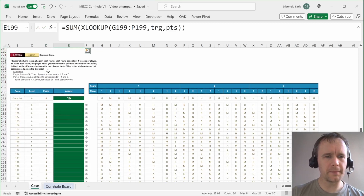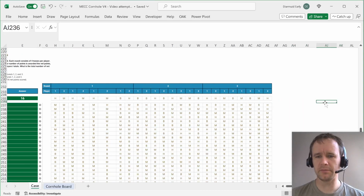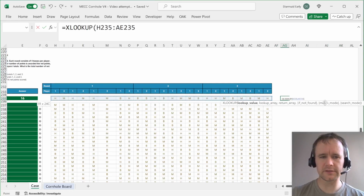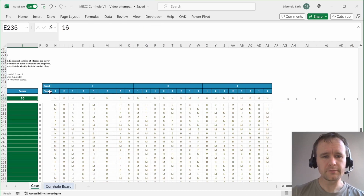Nice and easy. Okay, so now players take turns tossing bags in each round. Each round consists of 4 tosses per player. You look at the player with the greater number of points, and they're awarded the net points. So let's do this one bit by bit. I will put it back into one formula at the end, but first let's XLOOKUP all of these in TRG returning from PTS.